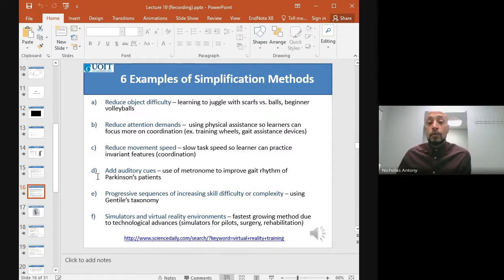You can add auditory cues. So then we talked about augmented feedback and adding cues and demonstrations. You can add auditory cues, and that's helpful for teaching the routine or the rhythm of a motor skill. Oh yeah, tying shoes, you go slow first, right? You also have sayings, like what was the bunny one? So that you remember it.